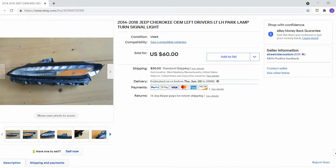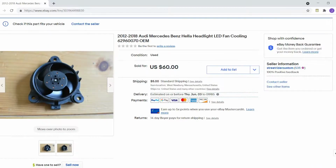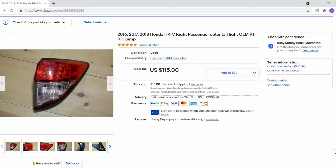Jeep Cherokee Headlight, $60 plus $20 shipping. Range Rover Evoque Wiring Harness, $75 plus $5 shipping. Mercedes Headlight Fan, $60 plus $5 shipping. Toyota Tundra Headlight, $100 plus $25 shipping. Toyota Corolla Headlight, $250 plus $25 shipping. Honda HR-V Taillight, $115 plus $15 shipping.